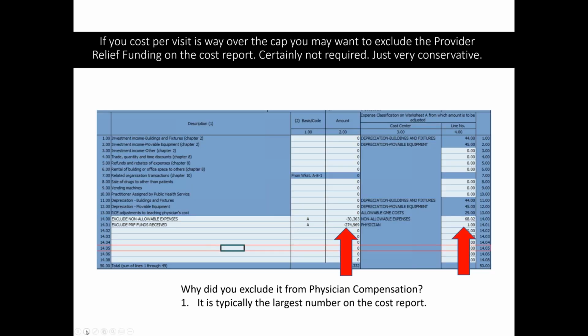What we did on some of our clinics at the very end, and we didn't do it for all of them, but for a few of them, we actually pulled out all the PRF funding received during that year and just did not include that as a part of it. We actually disallowed our expenses for it.